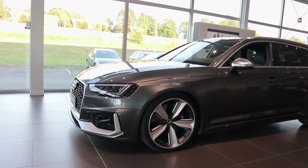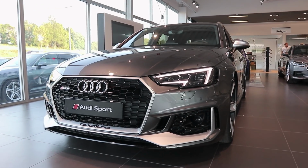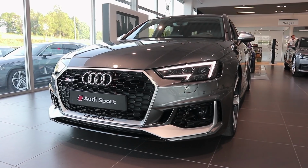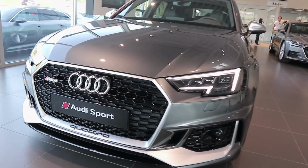So compared to our Audi A4, which is the smallest gas engine, the 1.4 liter TFSI with 150 horsepower, this has a 2.9 liter twin turbo V6 with 450 horsepower. And just showing off the front end here, it looks very different from our Audi A4.